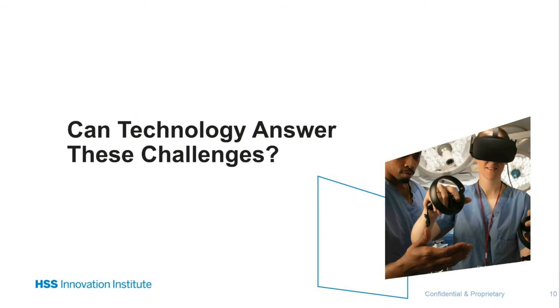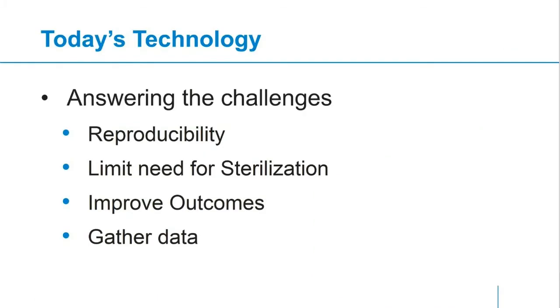So the question is, can technology answer these challenges? Is there some way that we can use the right technology to do that? And I think they can, as long as they address reproducibility, limit the need for sterilization, improve our outcomes, and ultimately it'd be nice if we gather data as well.